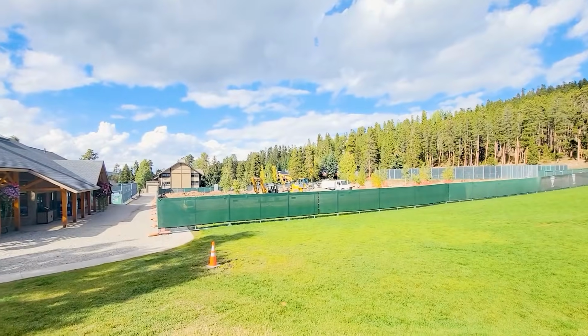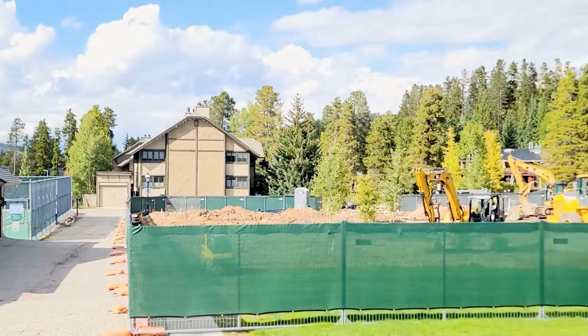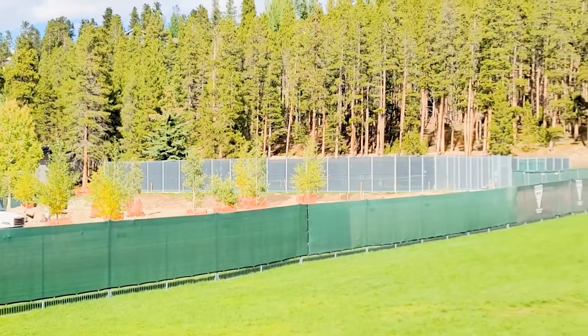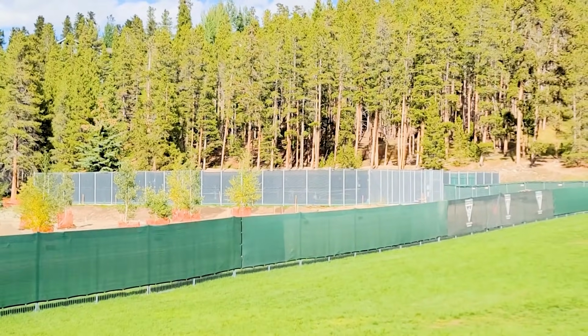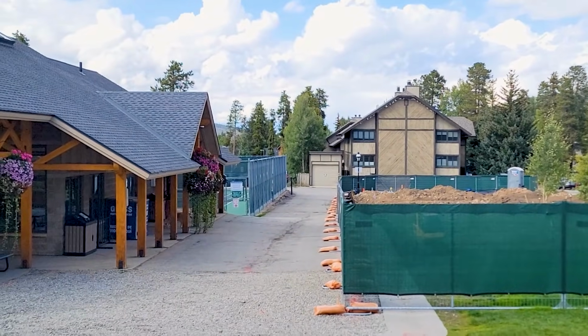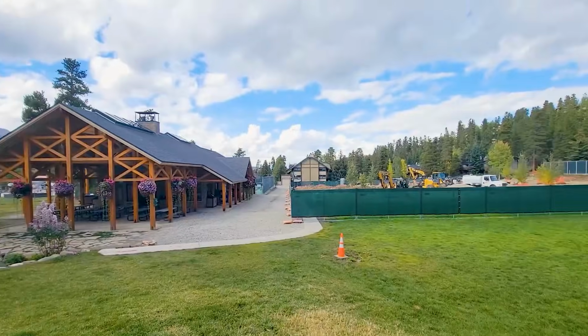And you can kind of see from here how big the park really is, at least the dog park area. And then flanking either side, we've got pickleball and tennis courts. So over there we've got pickleball and tennis courts. Right there we've got pickleball and tennis courts as well. So Carter Park truly does have something for everybody, and a great little spot to come when you're in Breckenridge.